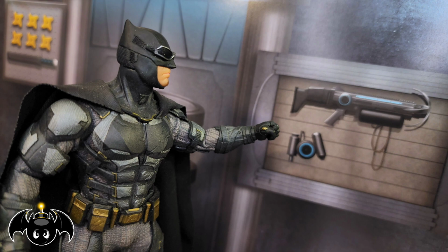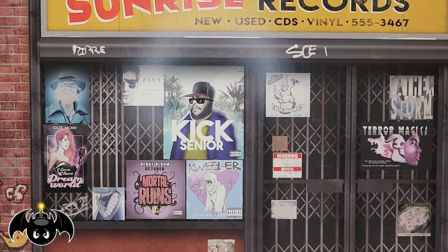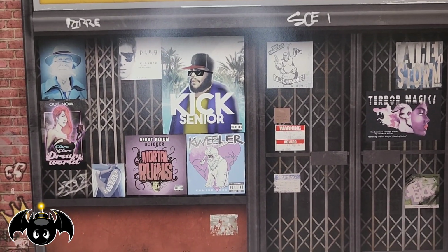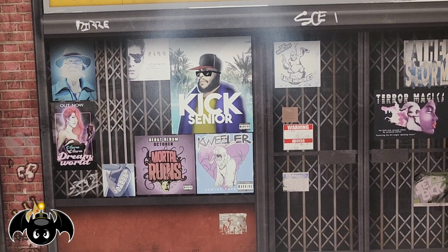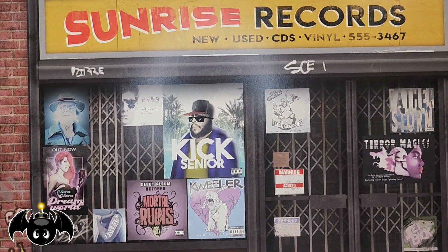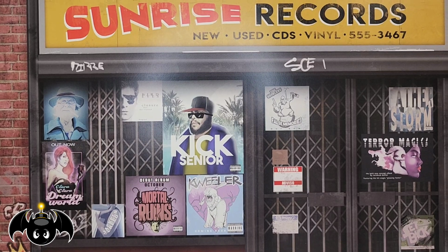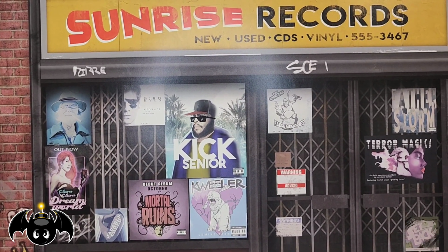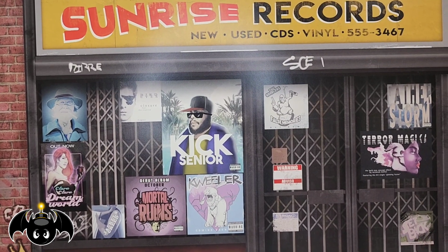So the next one I'm going to take a look at is called Cityscape NYC. As you can see here, it's more of a street level scene, which is really cool. I love this one because we actually get the full front of a record store or a music store, which is really nice. Sunrise Records, where they sell new and used CDs and vinyl, at 555-3467.